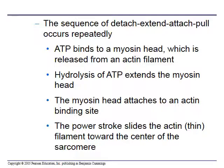So the ATP binds to the myosin head, which is released from an actin filament. You might want to go back to this slide, actually, after you look at the diagram. You have hydrolysis of ATP, which extends the myosin head. The myosin head attaches to the actin binding site, and then you have what's called the power stroke, which is we're going to slide these two and shorten them. So the power stroke slides the actin, the thin filament, toward the center of the sarcomere, and this is going to shorten and contract the muscle.